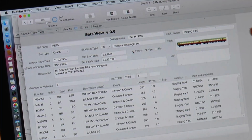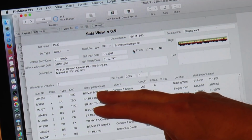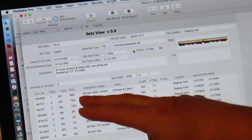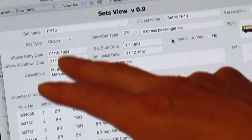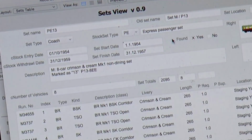As I hinted at earlier on, one of the things that we can do is put things into sets. Here's a particular view of an express train where we have collated or married up 8 coaches in a prototypical formation of a brake second corridor, and so on, all the way to a brake guard at the other end. 8 coaches in crimson and cream. It will start in October 1954 and it will come off at about the end of 1959.